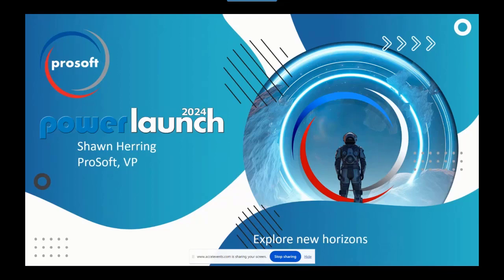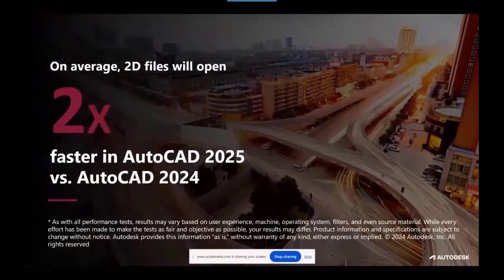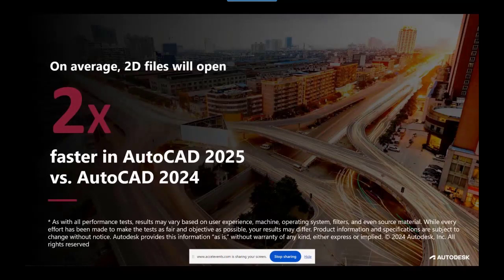Let's go. The biggest theme that I think you'll see for 2025, whether it's AutoCAD or Civil, is productivity and performance. I jumped on 25 day one, and you can really know, especially as you work with larger files, we'll talk about some of those improvements and performance improvements, surfaces, stuff like that. But in lieu of a whole bunch of new shiny objects, the goal for 25 was just to make it work better.